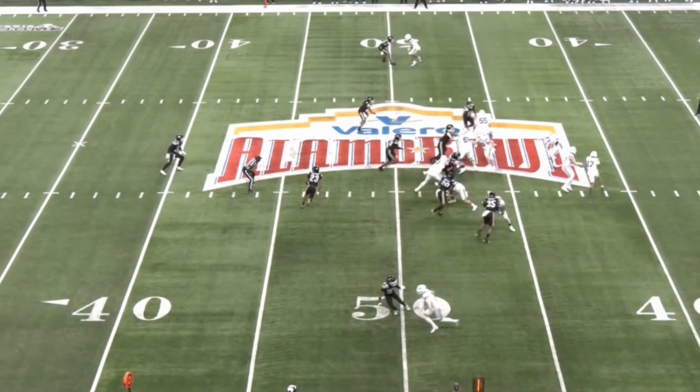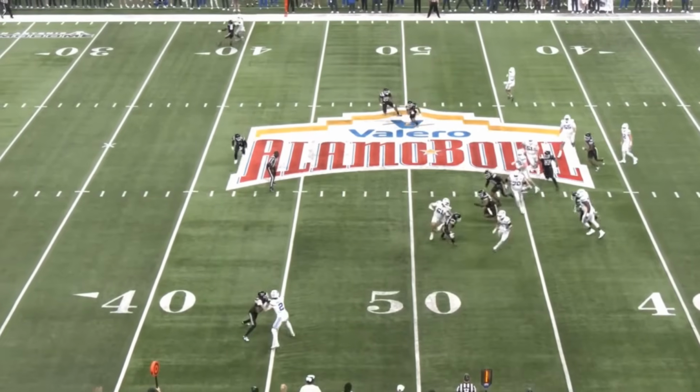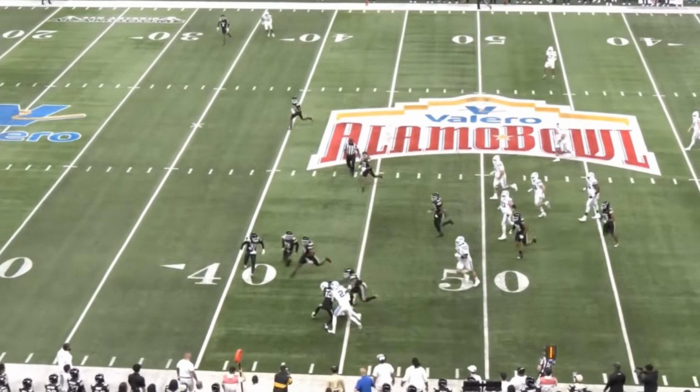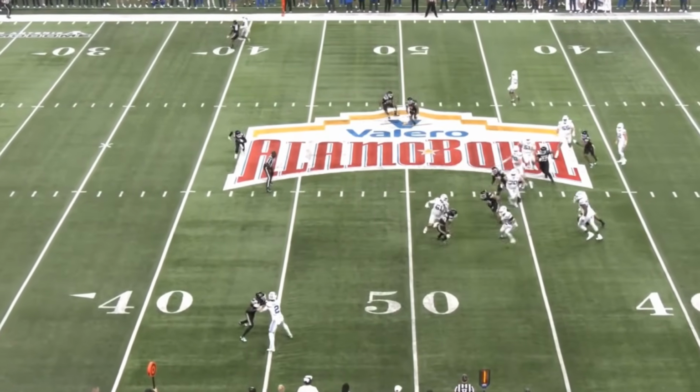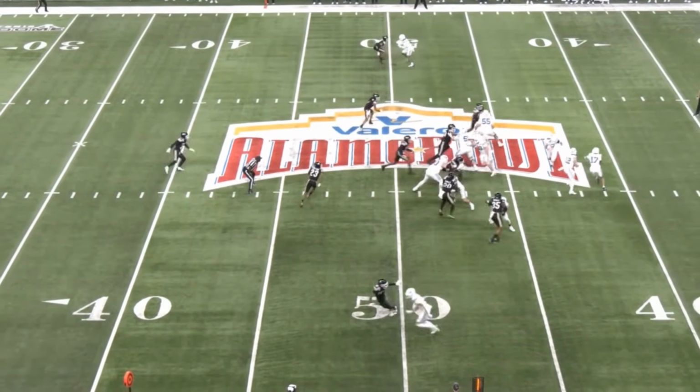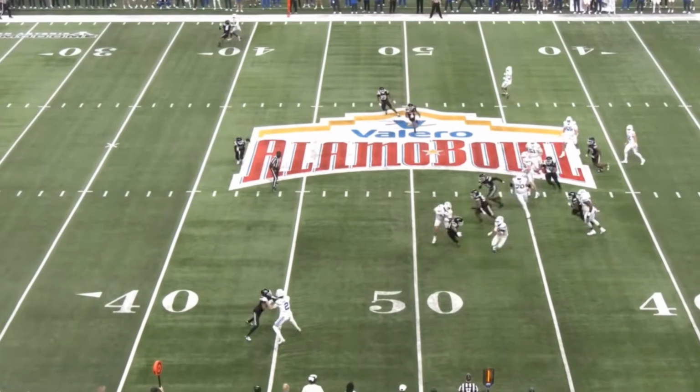Here, you're going to see Hunter. Okay, listen, no one's going to accuse him of being Mel Blount here, and he doesn't have an amazing rep or anything, but hey, when the play went to him, he was able to make the tackle, and that's all you need.